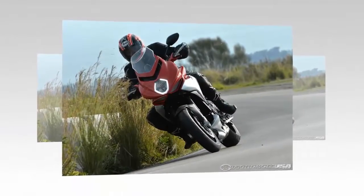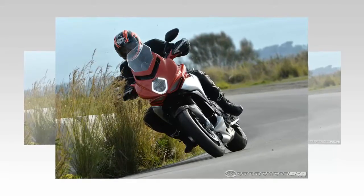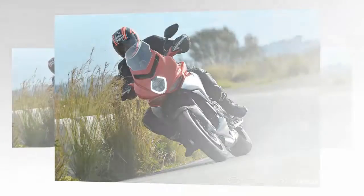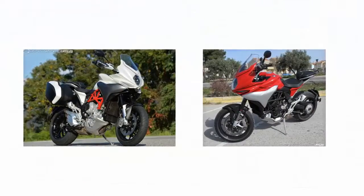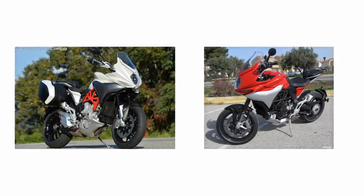I later mentioned this to Claudio Castiglione, the legendary savior of MV, and he smiled. "Yes, Frank, of course you are right, but doesn't the F4 look perfectly beautiful with the handlebars where they are?" And, of course, the answer has to be in the affirmative.